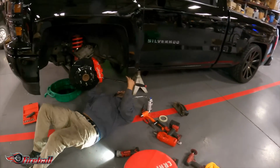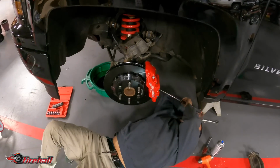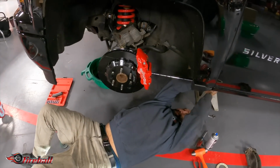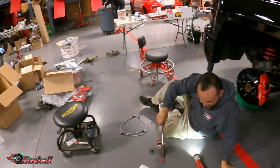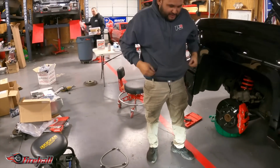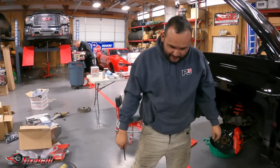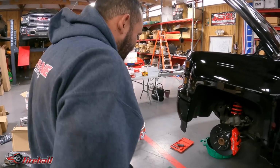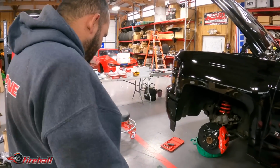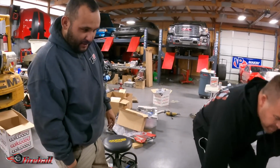I shouldn't be doing this, but I'm gonna do it because I'm trusting Ryan's mathematical skills. She's tight and right. Right and tight. We only say that because Ryan's got a buddy that doesn't know what that means. What did I do with those washers? I'm losing my brain. Are they tight? Yeah, they're tight.